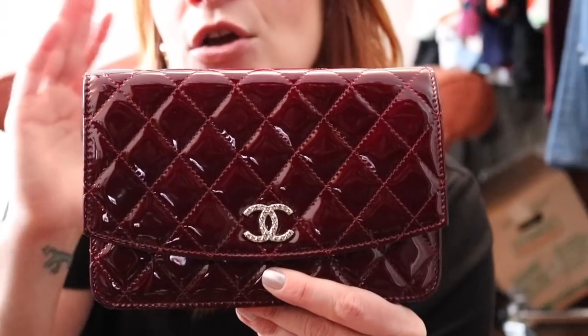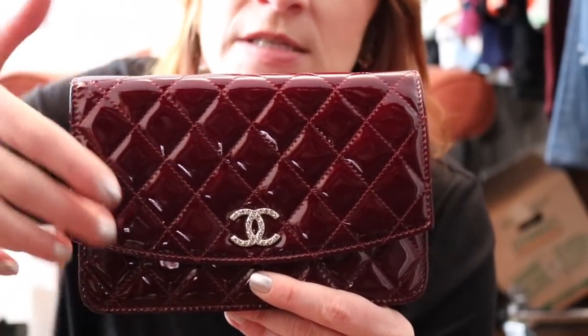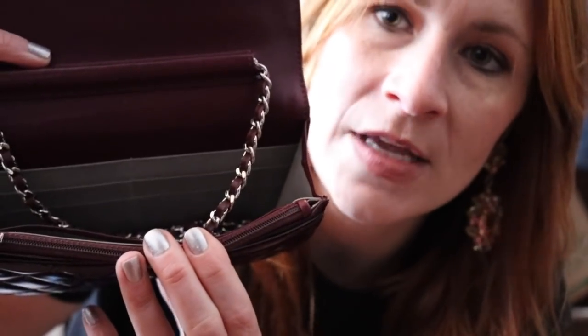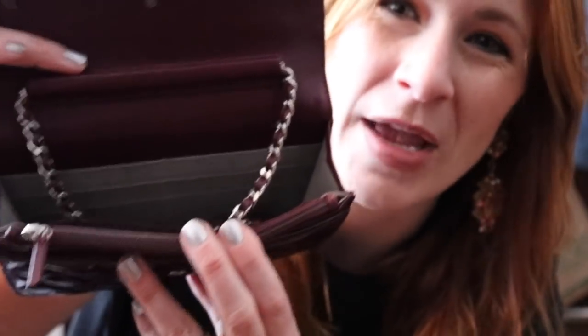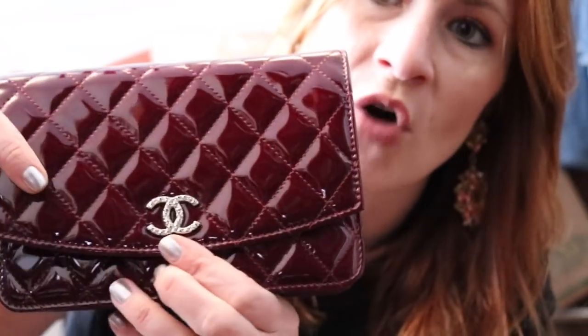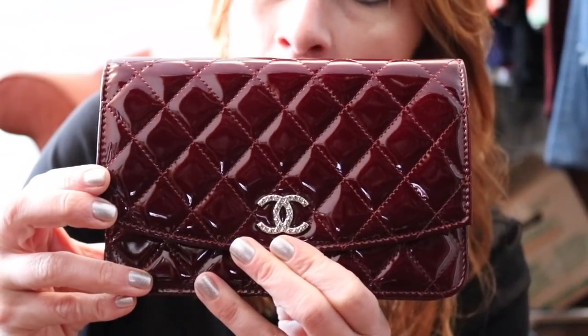On top of that, you're getting a classic Chanel bag, something that's considered to be iconic. It has the card slots on the inside, which means this bag has plenty of room to hold a phone, a lipstick, even a card holder, some smaller leather goods, and you're pretty much good to go. So as far as my first recommendation, it would definitely be the Chanel wallet on a chain.